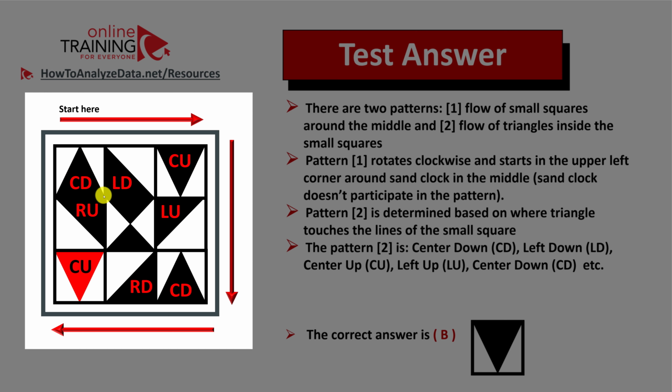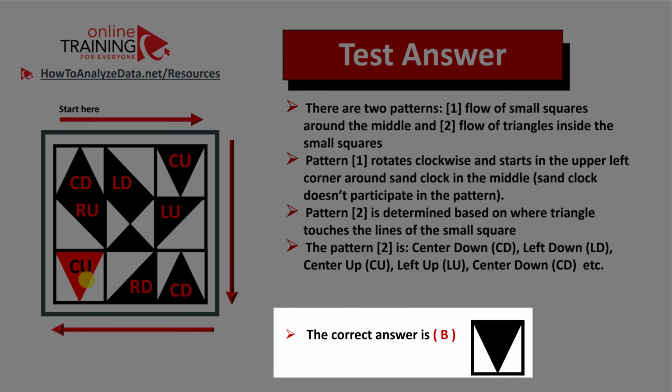Next one touches on the left and down. The following one touches in the up and also in the center. And you can continue this pattern to determine the missing item, which is choice B.